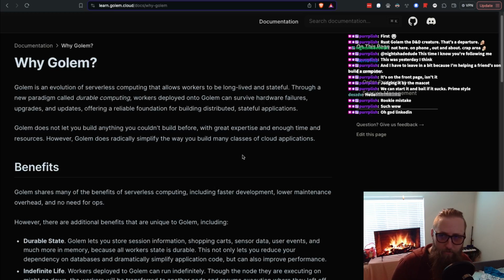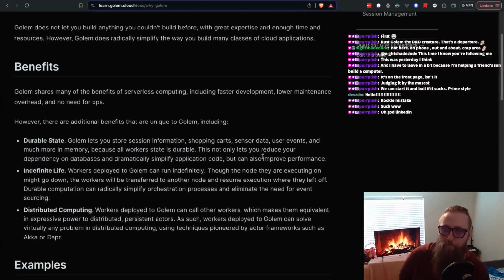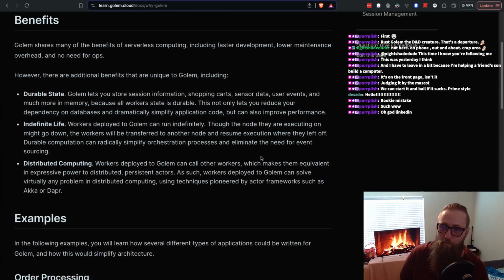Workers deployed onto Golem can survive hardware failures, upgrades, and updates, offering a reliable foundation for building distributed, stateful applications. Golem does not let you build anything you couldn't build before. Okay, right, with great expertise and enough time and resources. However, Golem does radically simplify the way you build many classes of cloud applications. Golem shares many of the benefits of serverless computing, including faster development, lower maintenance overhead, and no need for ops.